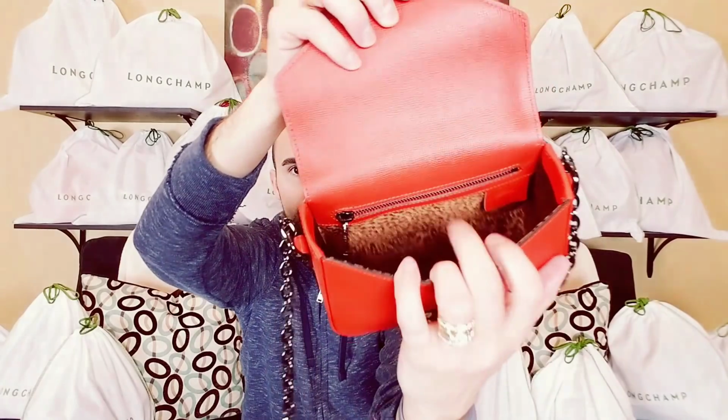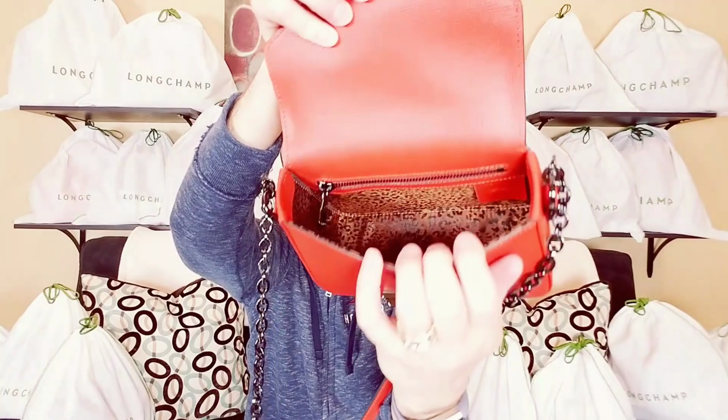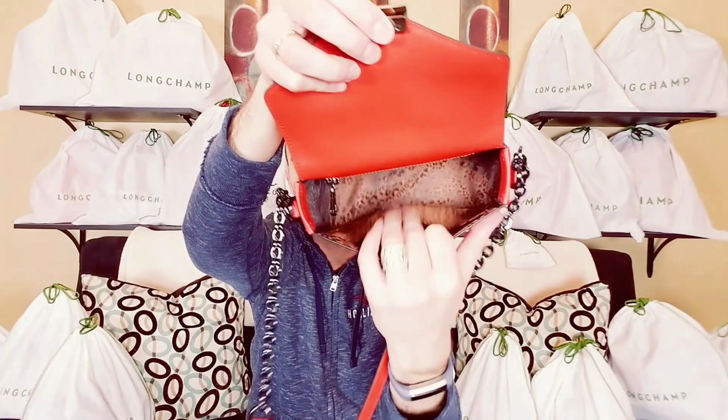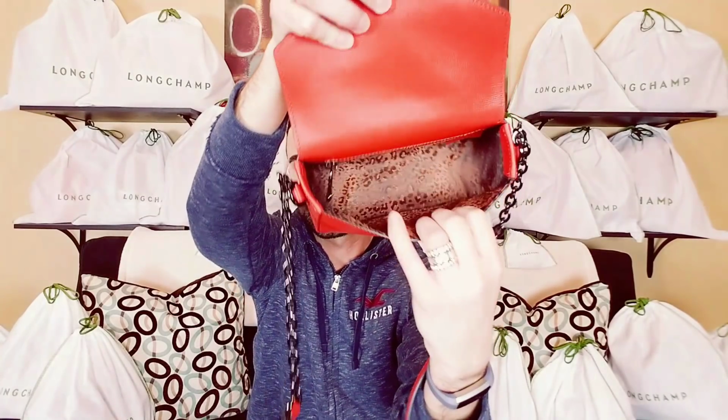Super cute. Okay, you wanna see the inside of this too? I better show you. It's like a leopard kind of print there. And it has the one zippered compartment right there. So, get a good peek like that. And there's a pocket here, a slip pocket right there, and then the zipper there.